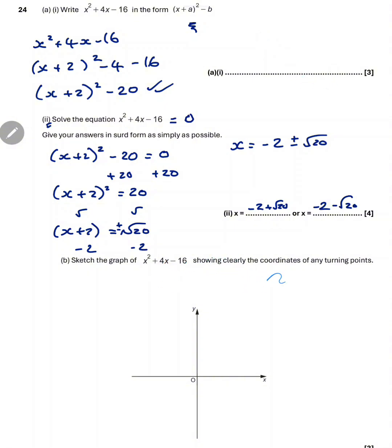Final part of this question, what we're trying to do is sketch this graph. Well, we've already completed the square for this thing. We've got x plus 2 all squared minus 20. So there's the completed square form. That actually gives us something called the turning point, which is a coordinate on this graph. The turning point is just a single coordinate. That 2 in the bracket becomes minus 2. We just reverse the sign of the thing in the bracket, and we keep that minus 20. And that's all we need to know.